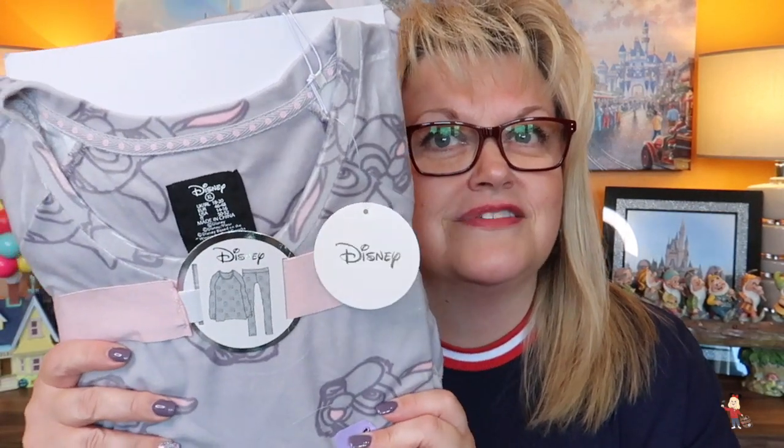You ready for these? These are lovely. These ones were £12. And they're like a velour. I'm using all these technical terms. Velour pyjamas, right? Bottoms and top, £12. And they are beautiful, really beautiful.